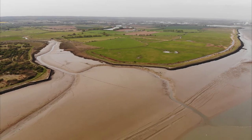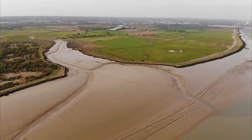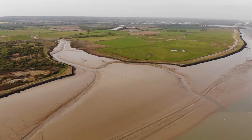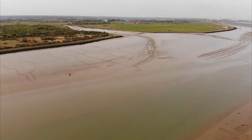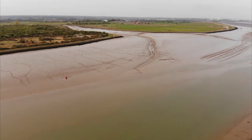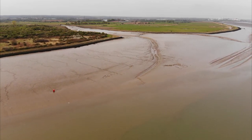So from this we can see the two very distinct routes into the creek. The one on the right is often referred to as a route for shallow boats, but from our experience, getting to this main piece of water that we're coming from, it's no harder than the channel that's on the left. But this is the route we used on the way in.